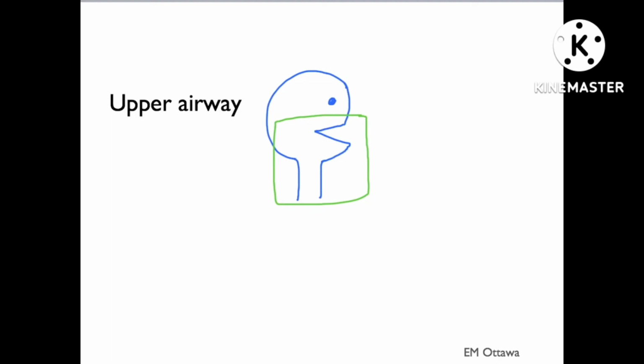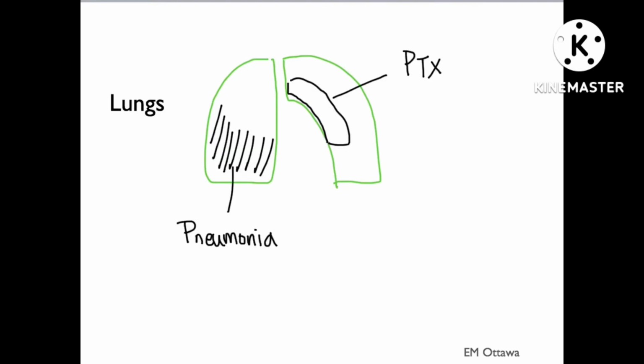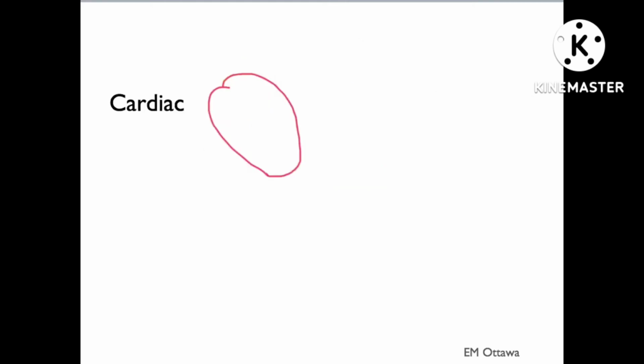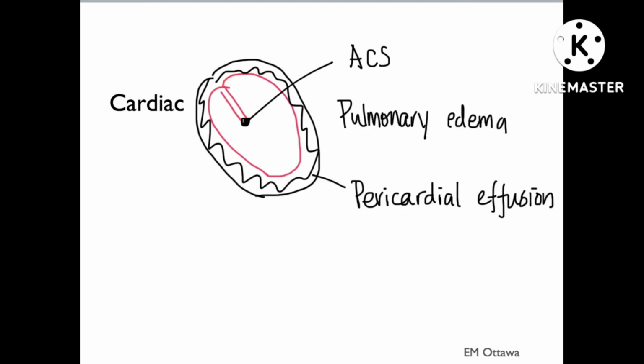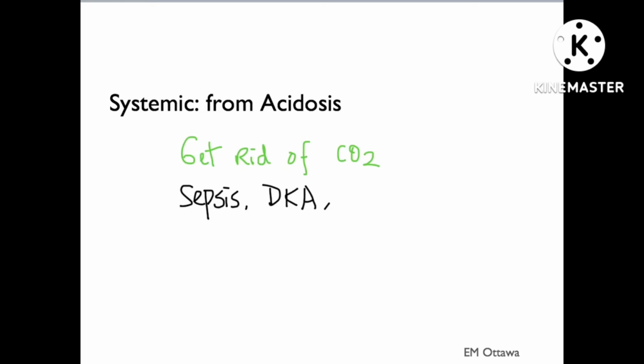For upper airway, they include the things that we talked about when we were doing our airway assessment. They include things like foreign body, swelling, blood, and vomit. The category for the lungs include pneumonia, pneumothorax, including tension pneumothorax, pulmonary embolus, asthma, and COPD. For cardiac causes, they include acute coronary syndrome, pulmonary edema, pericardial effusion, and tamponade. For systemic causes, acidosis will cause the patient to be tachypneic. What they're trying to do is to blow off their CO2. They include causes such as sepsis, DKA, and drugs.